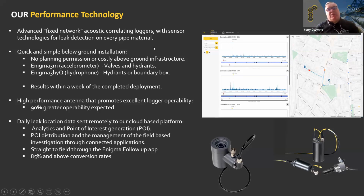The advanced network acoustic loggers with the sensor technologies for leak detection. So we now see the pipe work, obviously, as just explained, that's the right logger for that pipe work, and we have the two loggers there. They will fit on valves, hydrants, or in the UK market, we have a boundary box, an Atlas box. We currently are looking at the fitting for above ground meters. So that's being worked on at the moment, so we can get the hydrophone into the system. So we have lots of ability to do that with any client, really. So if they show us the fittings, we can make the fitting for the hydrant to perform well.